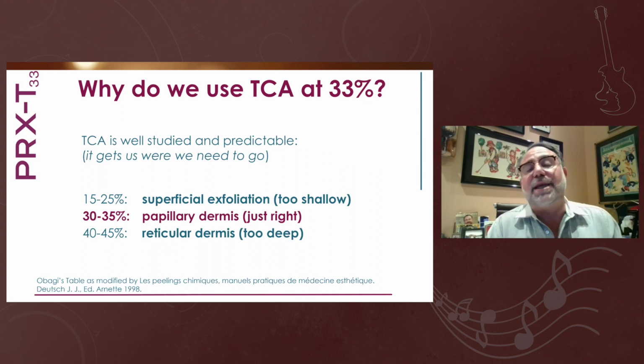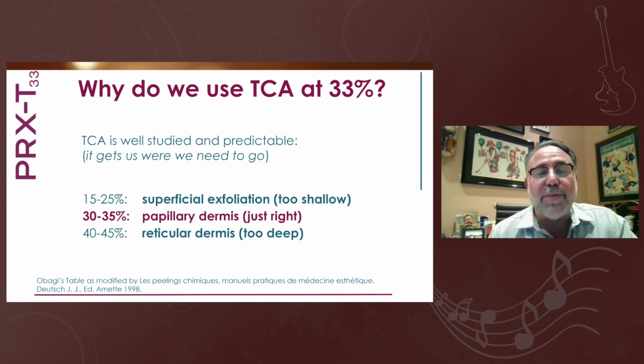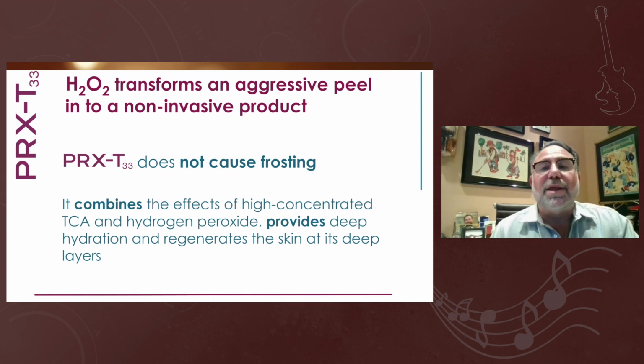We've been using TCA since I was a first-day resident, so TCA has been around for a long time. If you have superficial exfoliation, we're not looking for that. We want 30 to 35% to be able to get into the papillary dermis. We don't want to go higher because we don't want it to go into the reticular dermis. So one of the things that the hydrogen peroxide does is it transforms an aggressive peel into a non-invasive skincare product.